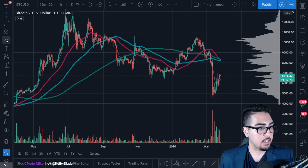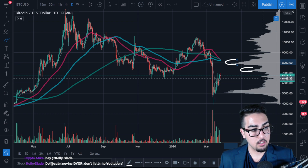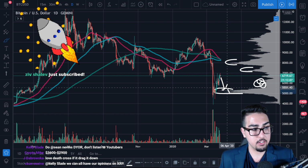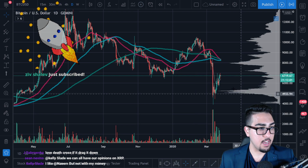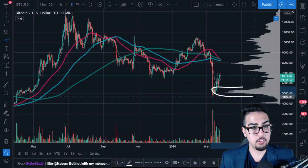You can see we've also got some very big overhead resistance here. And we've got a lot of open area here for us to push back down to. So I would say, 5,200 might be the best entry here. If we wick down, maybe possibly down below 5,000. But understand we've got major volume down in that level. So all this right here is what I would consider best possible entry.